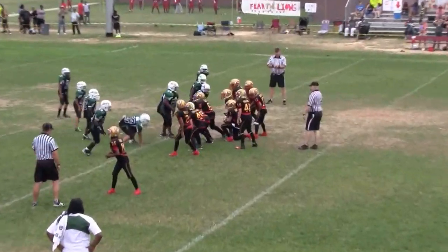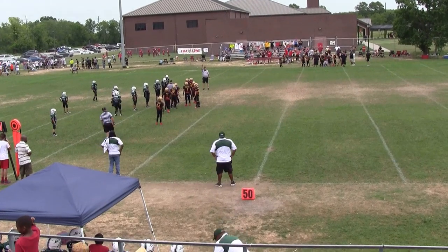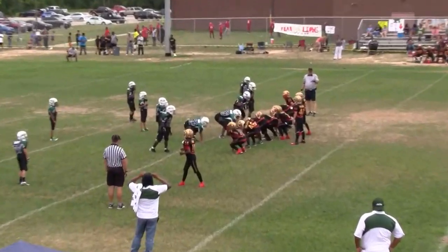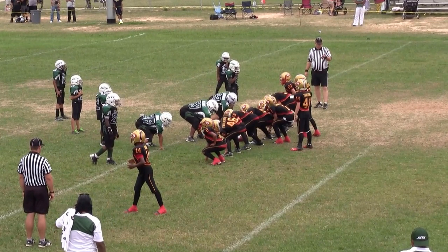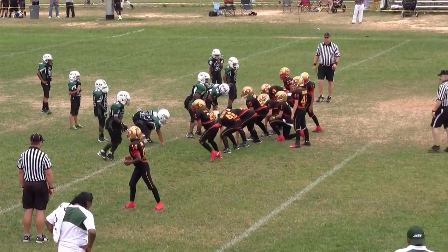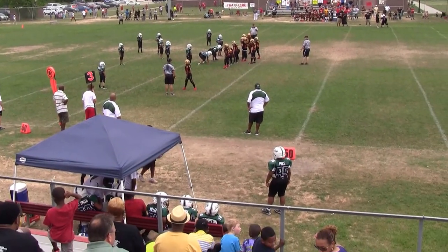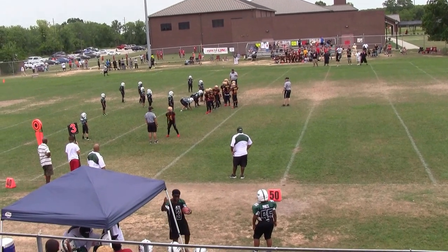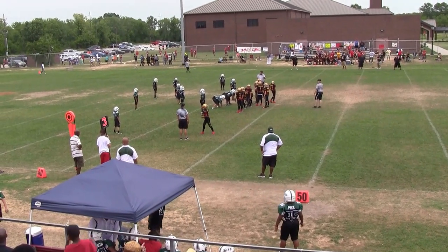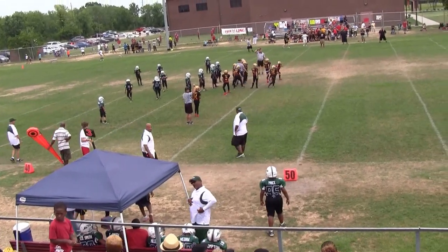Looks like they're only going to take a knee to run the clock out. Clock's running, 1:26 left. Second down. Third down, 46 seconds left, and running. Third down, 27 seconds and running. Fourth down, 8 seconds.